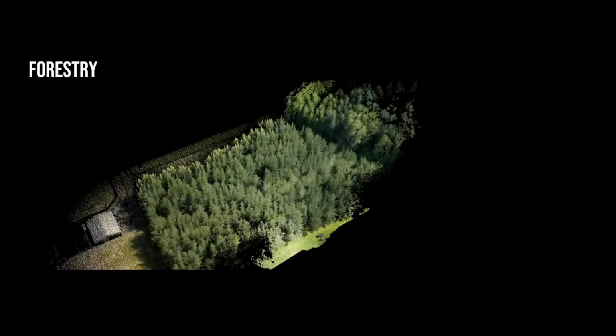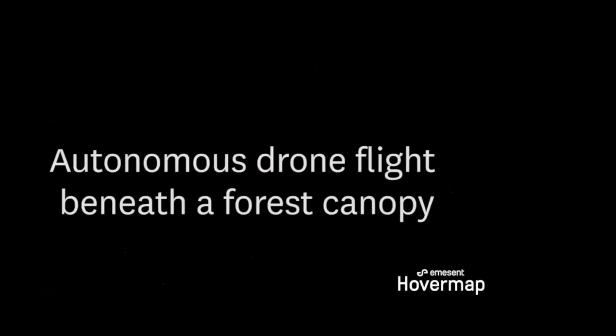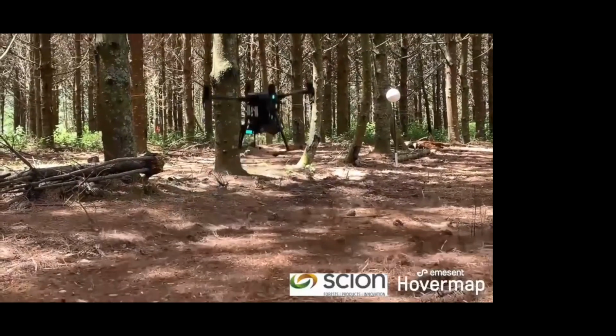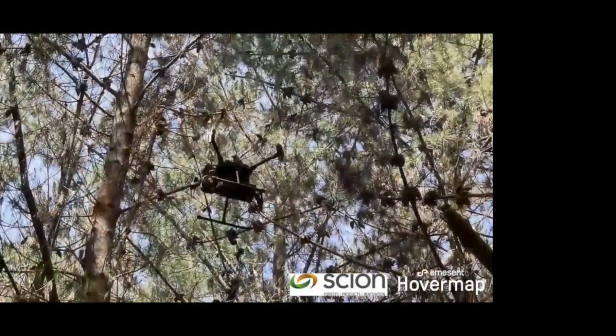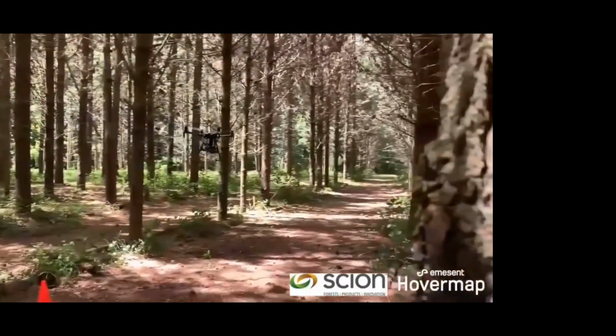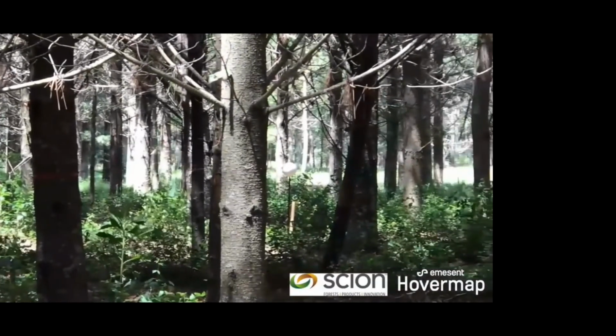Forestry is a relatively new area for us, but it's really exciting, the new things that they're doing within that space by being able to digitize these experimental plots within larger forest and plantation systems. This shows a quick video about how our autonomy systems can even handle complex environments like a forest. So through this type of capability, we're able to image underneath the canopy.